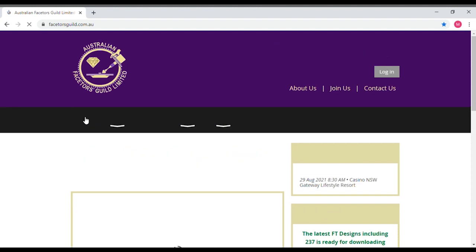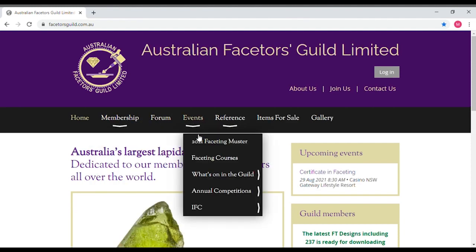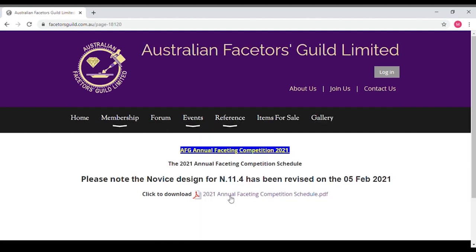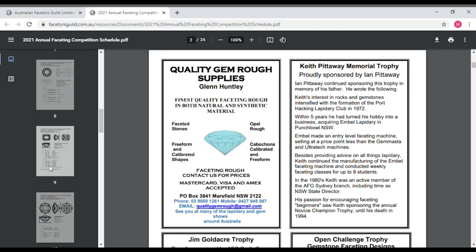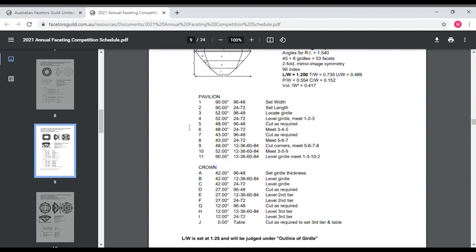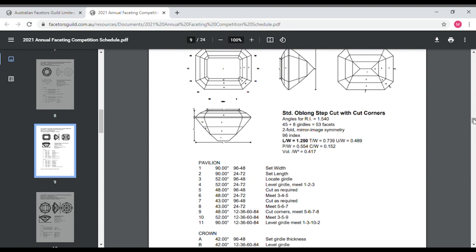Thanks, Joe. Today I will be cutting a basic rectangular or emerald-shaped design. I'll use the design that I found on the Australian Faceters Guild website. Gem faceting clubs are an excellent source for finding gem cutting designs. You can find and download this design from the Australian Faceters Guild website.